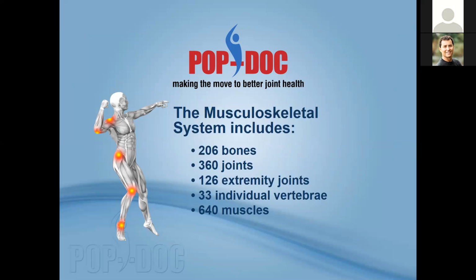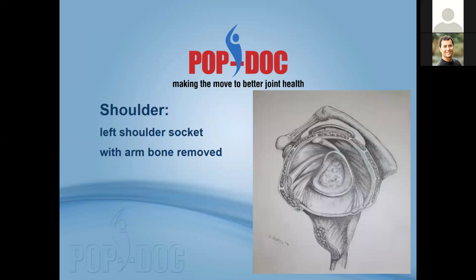There's 33 individual vertebrae. Those are the special odd-shaped bones of your spine, running from the base of your neck to your tailbone. And there are about 640 muscles that move your joints around in space. So what I'd like to do is just quickly go through a joint so you can have a deeper understanding of what's inside. So this is the left shoulder socket with the arm bone removed.